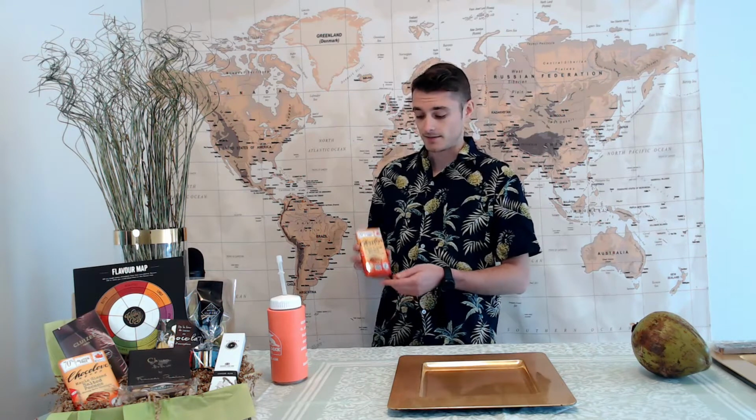Chocolab once again hits the nail on the head and gives you a perfect maple pecan dark chocolate bar. And with that being said, we'll be moving on to our next tasting.